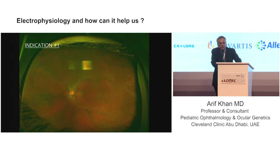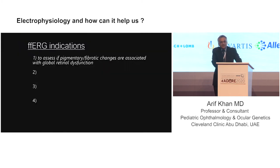We do an ERG, and when we do a full field ERG, she has rod cone dysfunction. She has undiagnosed retinitis pigmentosa. The ERG allows us to make that diagnosis.